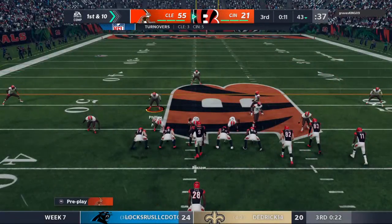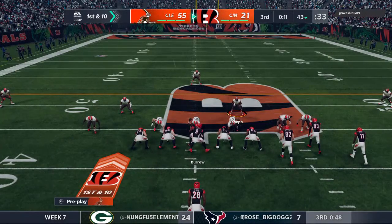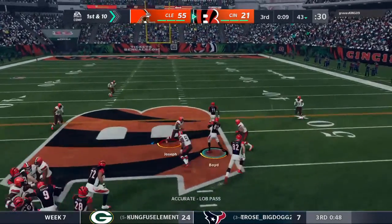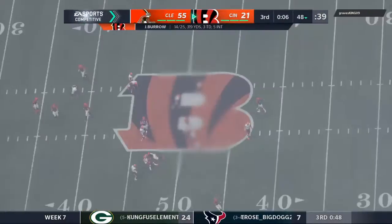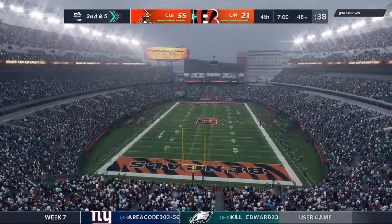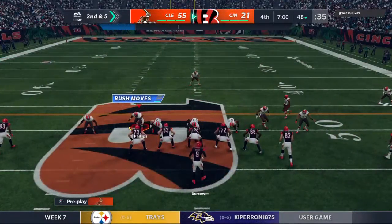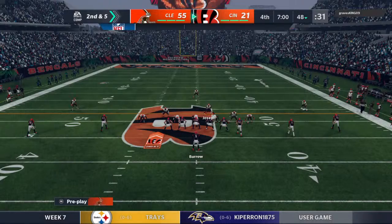Burrow going to lead up the Bengals here, 1st and 10 at their own 43. He'll set up to throw. He gets this one to Boyd. Burrow's pass, 5 yards on the catch there. Brings up 2nd down. Back now in Cincinnati. And this is a blowout so far as we get set for the 4th quarter. A very one-sided affair.